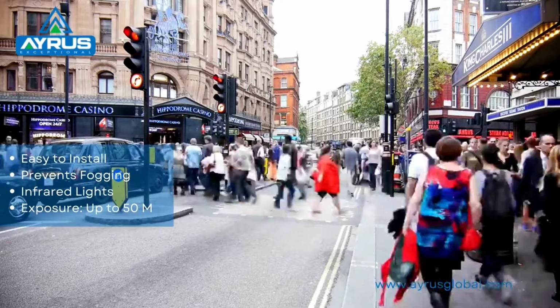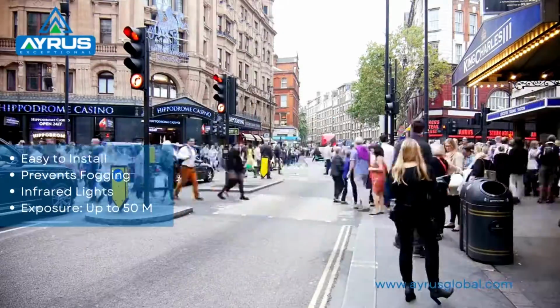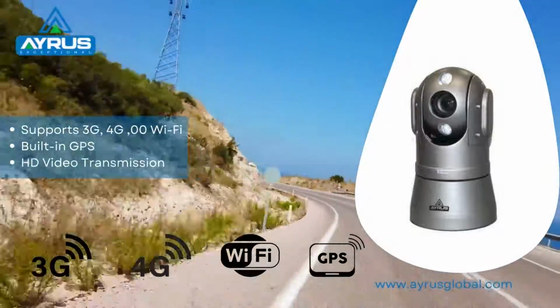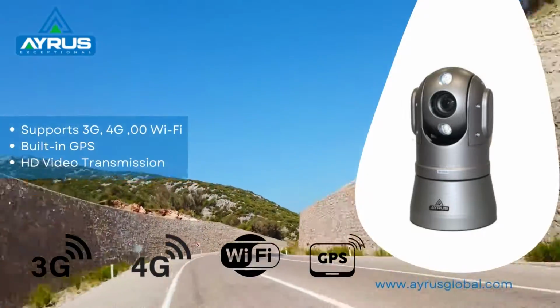Using the latest design technology, the camera can effectively prevent fogging. It also comes with high-performance infrared light and its exposure is up to 50 meters. It supports 3G, 4G, Wi-Fi, and GPS with reliable high-quality video transmission.